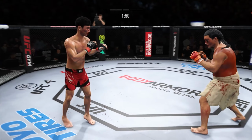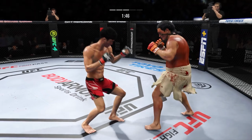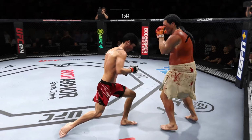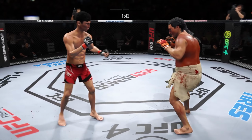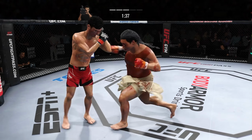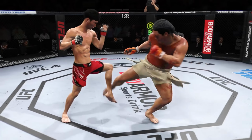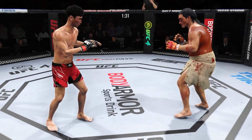Look at how he turns his hip over when he throws that kick. Combination lands, and it seemed like almost every strike found the target. So accurate when he decides to attack. It is a sight to behold. Nice head kick. Some fighters don't check a lot of leg kicks. That one was checked.